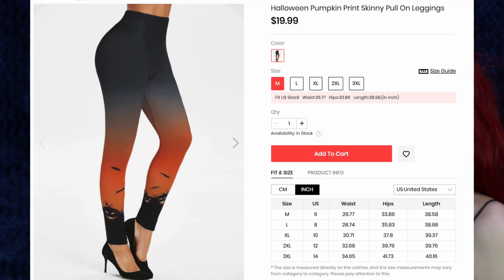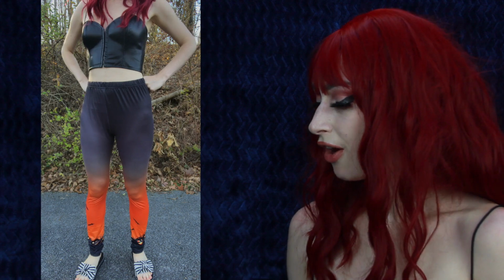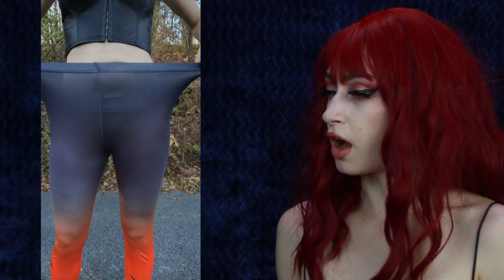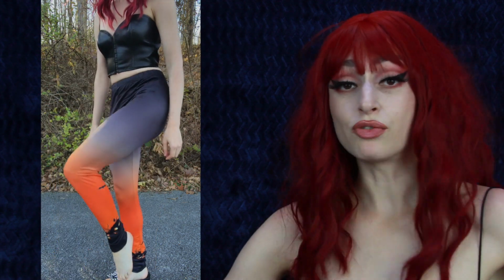Next up is the Halloween pumpkin print skinny pull-on leggings for $19.99, with one color, and I got size medium. I just loved the color of these leggings, from the gray down to the orange, and then the little pumpkins and bats at the bottom. These leggings are on the thin side, and unfortunately if you get a little too close, they are see-through. They're a little bit long for me too, they bunch up around my ankles, but other than that, they do fit me well around the top. These are definitely more high-waisted leggings, which I'm not the biggest fan of, but I just love the color ombre from the gray down to the orange, and the bats and pumpkins are really cute.